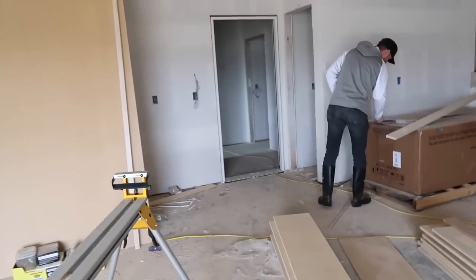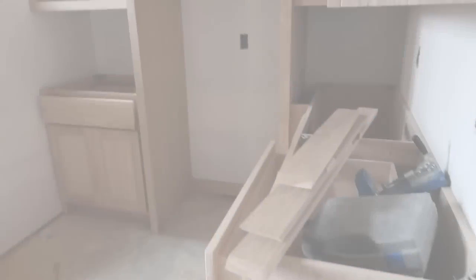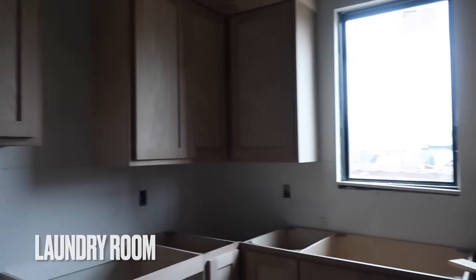Time to check on the house. There's been some big changes. So here is the mud room. It's dark, so I'll come back later. It's like a rainy day, but you guys can see all the cabinets.